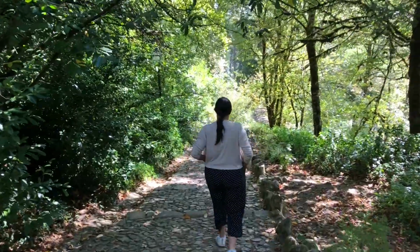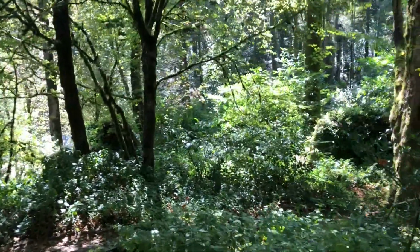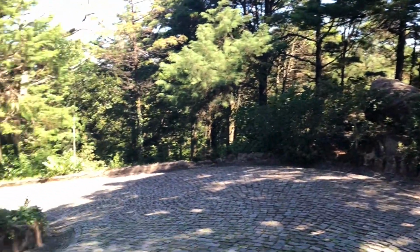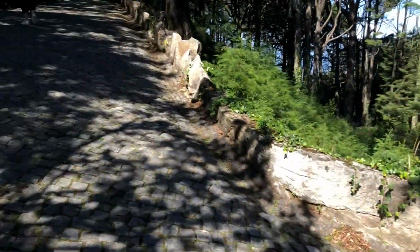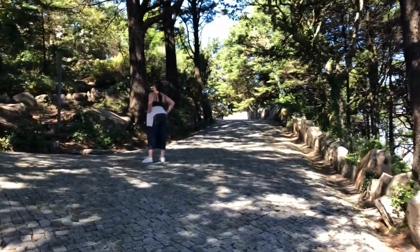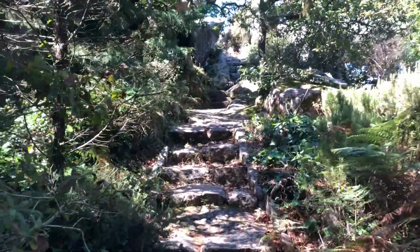So after you're done checking out the Pena Palace, we recommend going to the Cruz Alta Viewpoint to get a stunning view of the whole palace from further back. It's a little bit of a hike up. It's about 20 minutes all uphill, but it's not so bad. If I can do it, you can do it too. But it is pretty well indicated, so there's no problem getting there and back.